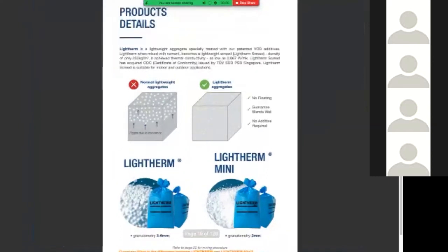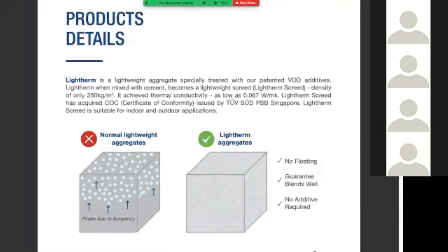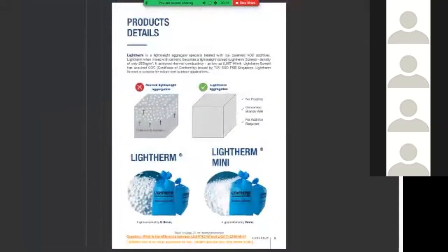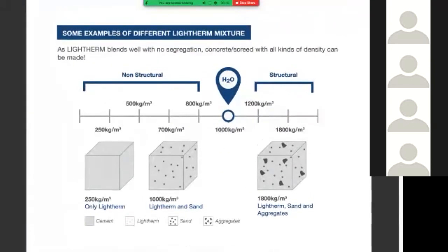Okay, so what is the core thing about our product is that normal lightweight aggregates, there is a problem if you float up. Okay, but with our material, we guarantee that it will blend very well and there will be no floating up issue. Okay, and it comes in two variations, Lightherm and Lightherm Mini. There is two variation of the material. Okay, the density wise of the material, this is very important. I will spend a bit more time.